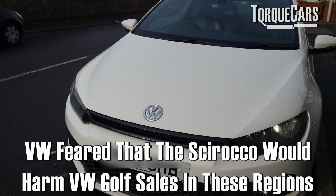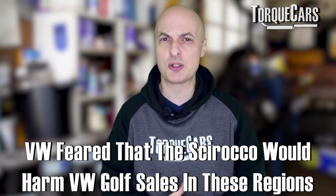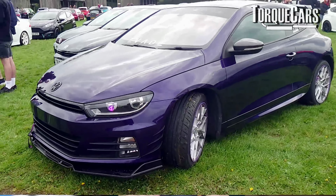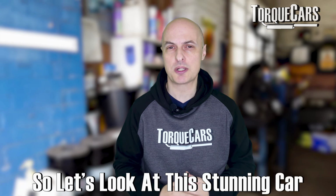The decision made by Volkswagen not to take it to North America was because they feared that it would harm the Volkswagen Golf sales. It's a similar sized car, similar performance, and it would have appealed to a lot of the drivers that wanted to get the Volkswagen Golf. So let's look at this stunning car, the Volkswagen Scirocco.